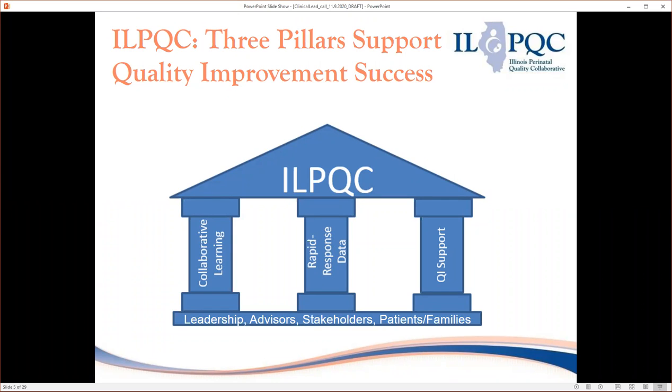We have 3 pillars that really support ILPQC's quality improvement success. What you'll see with these 3 pillars first is creating a foundation, which includes our support and collaboration across our key stakeholders. And then we create opportunities for quality improvement. We have a rapid response data system that reports back to teams and drives change. And then last but not least, our 3rd pillar is our quality improvement support, where our goal is to leave no hospital behind.